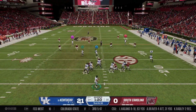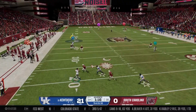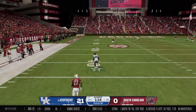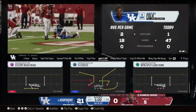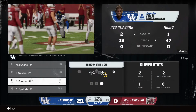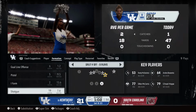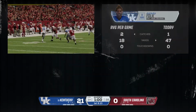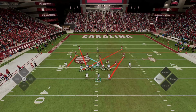On 3rd and long, a check down would be the last resort. All kinds of time to survey the field, and he'll let it go to the left. And it looked as if he might take that one all the way to the house. Just ran out of a little steam, and the defense finally got him. And that is a big-time play for the offense. The defense knew coming into this game they had to keep this guy bottled up and keep him in the pocket. That didn't happen there.